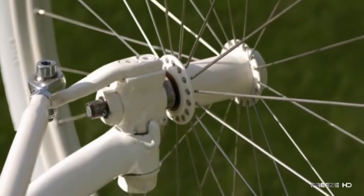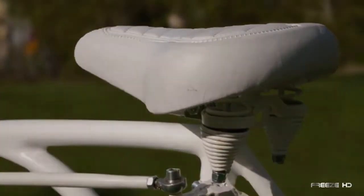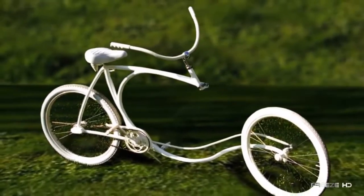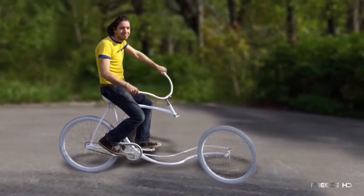It's all quite tricky, but it works. The added tubing below the seat also supports the rider. Judging by the Forkless Phantom and Olli's previous creations, we can't wait to see what he does next.